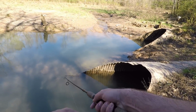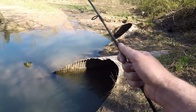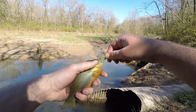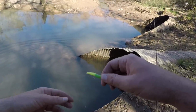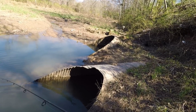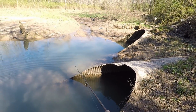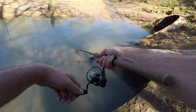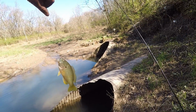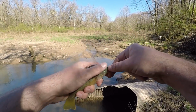There it is. Yeah. Oh! Another Redbreast. Man, that's pretty cool. That is fun to catch. Fun to find these little fish. Oh yeah, another one. Yes, it's a green sunfish. The green sunfish are starting to come out. That's what I'm talking about.